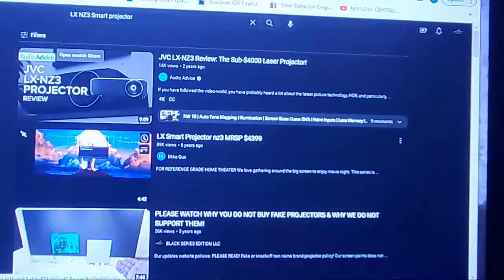The JVC has a JVC LX and Z3, and this one has an LX smart projector, and this is not the same projector. I'm showing you the projector right here. This is actually the JVC. This is not the JVC. This is a knockoff projector. There's nobody who has this thing.